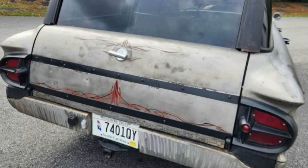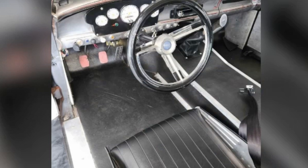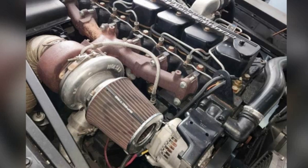The interior is fitted with bomber bucket seats and a quick-release steering wheel. The stereo and all functional lights, gauges, and signals are in good working order. The seller notes that this build strikes a balance between rat rod styling and a well-built custom car. It's capable of being used as a daily driver, hauling cargo, or just getting attention wherever it goes. Located in Mooresville, North Carolina.